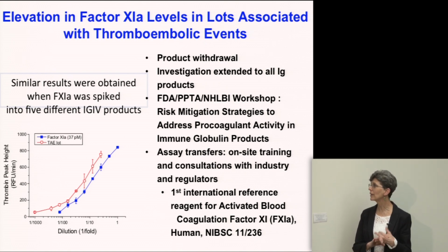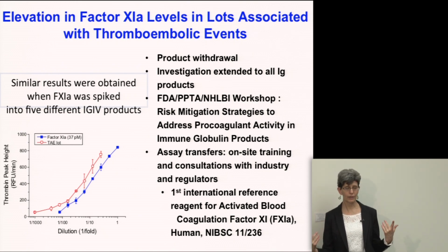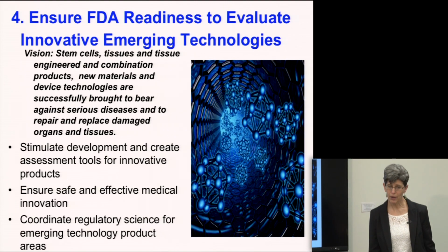We looked at all of the immunoglobulin products at open public workshops, and his lab has been doing transfer of this assay methodology, so the industry now has incorporated this into their lot release testing, and we now have an international reference material to facilitate industry adoption of this method to do quality control and evaluation of these products.